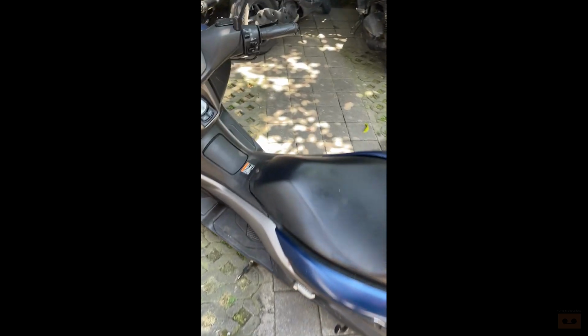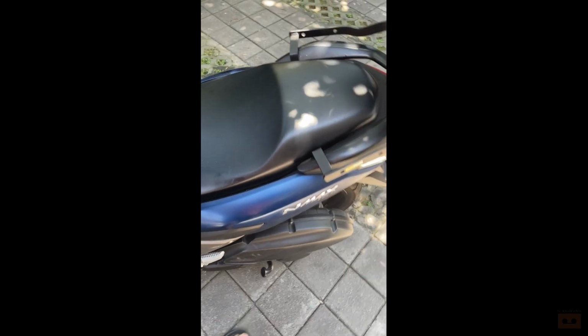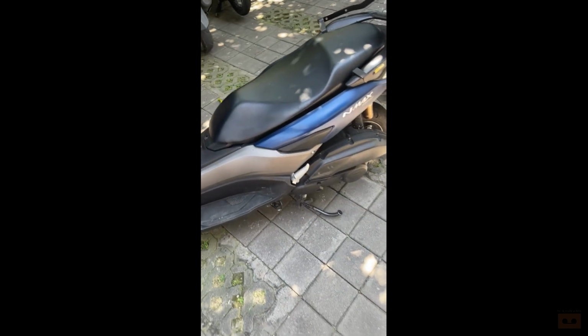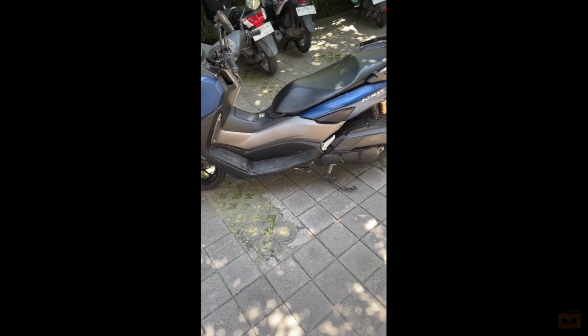Now what we did was use the main parking stand, and for that you basically put this down, and then you keep stamping down on it as you push the bike backwards, like so. It can take a little bit of a heave, but that'll put the bike back.